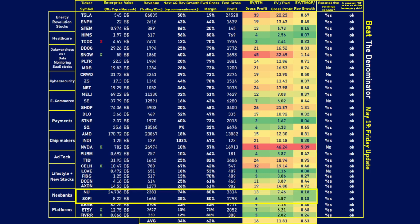So the neobanks, I'm at a loss of words. I don't know which one to buy. It's always the same valuation. At this point in my portfolio, Nubank is getting about the same size as SoFi for the longest time. Nubank was a smaller company, but Nubank is growing much faster than SoFi, which is what saves Nubank.